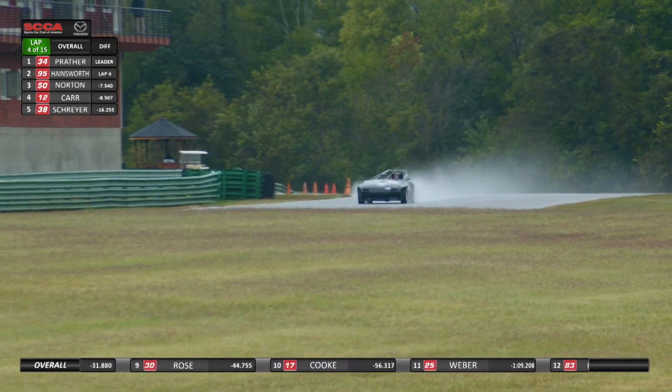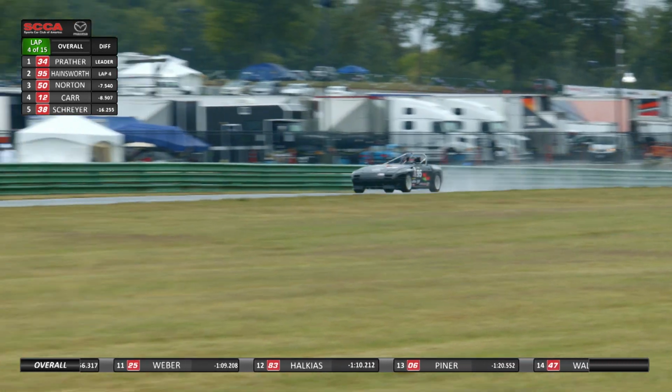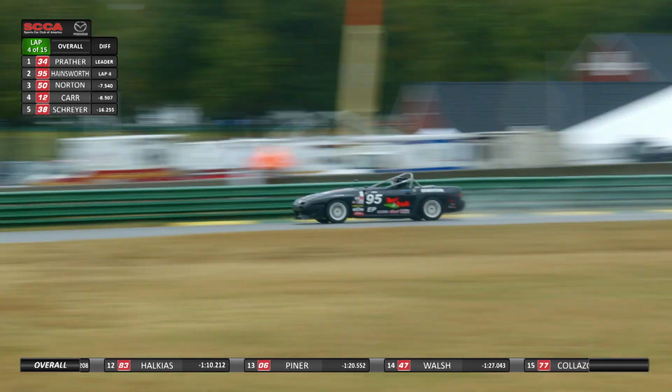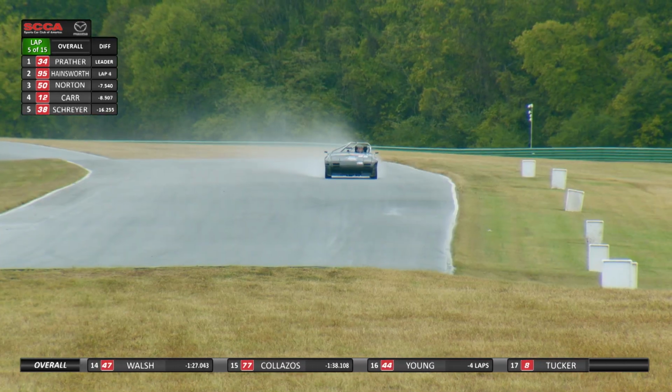So quick, in fact, he has the session best, the race best sector 2 on this lap. That Caterham 7 is definitely swimming in these conditions in a good way. As we watch John Hainsworth continue, just there at the back of the picture was Jesse Prather.